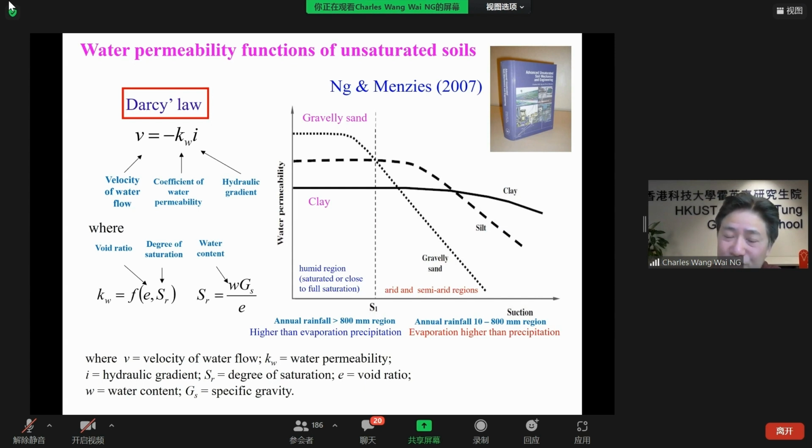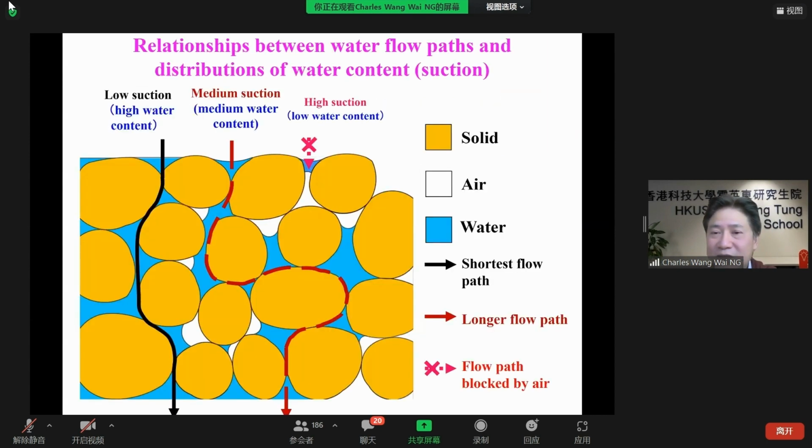And those have been proven by many experiments. To explain that, one may use just a simple diagram to illustrate. If you look at the left-hand side, low suction means high water content. Water can find its way down easily through those blue shaded areas that represent water.